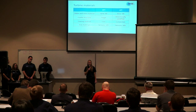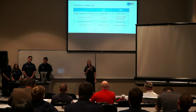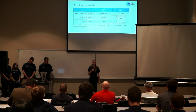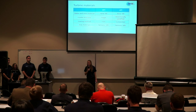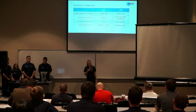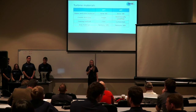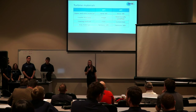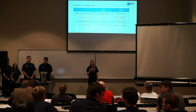Next, we looked into the turbine's material selection because this was a major constraint in our design process. For both the high-pressure and low-pressure turbine, Rene 80 was chosen for the stator and rotor blades. For the high-pressure turbine, single crystal structures will make up the blades. They also utilize film cooling with cooling air taken off the last stage of the compressor.